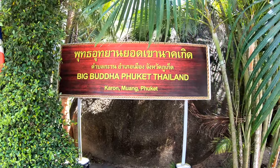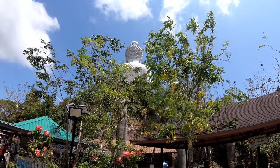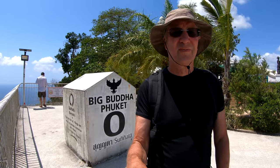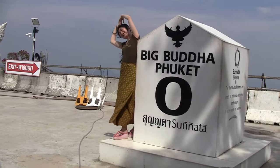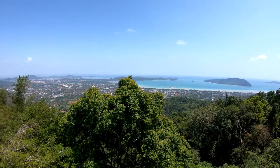Phuket Big Buddha is one of the main highlights and the most important and popular tourist attraction on the island. Phuket Big Buddha, or the Great Buddha of Phuket, is a seated Maravicha Buddha statue. The official name is Phra Phutta Ming Mongkol Akkhiraj, shortened to Ming Mongkol Buddha.